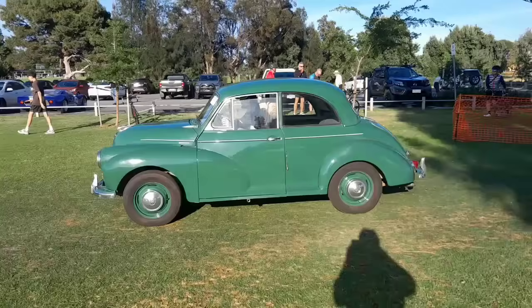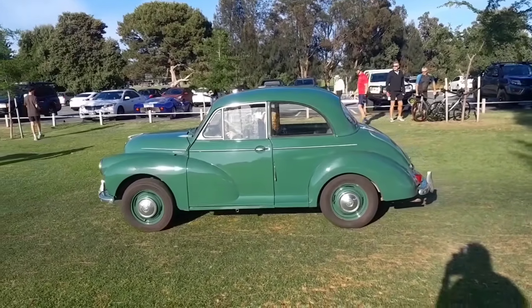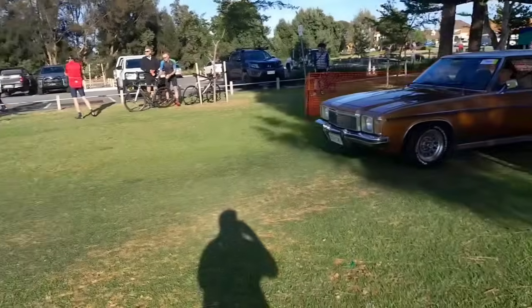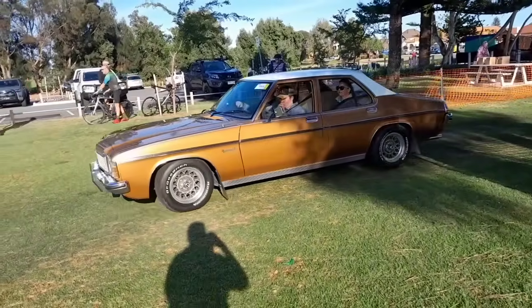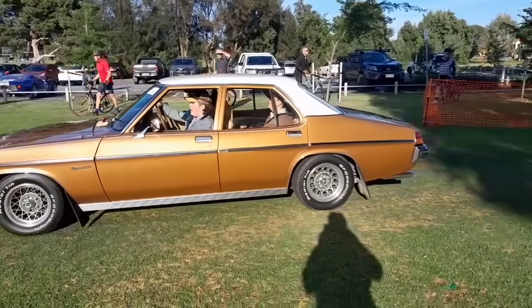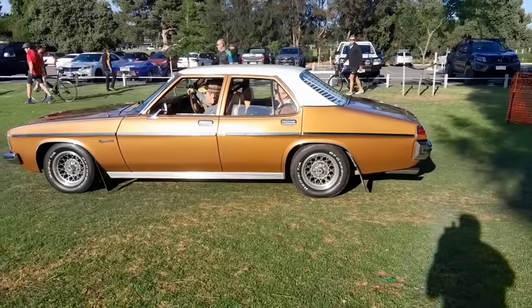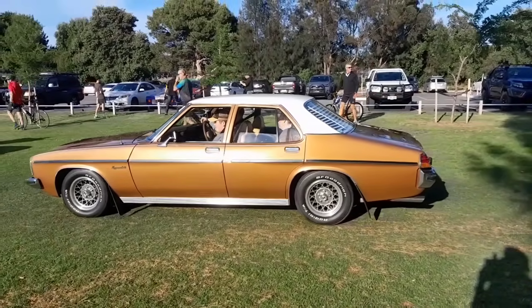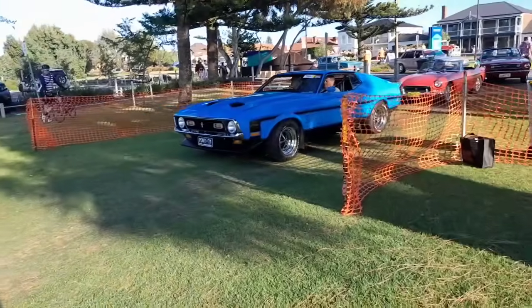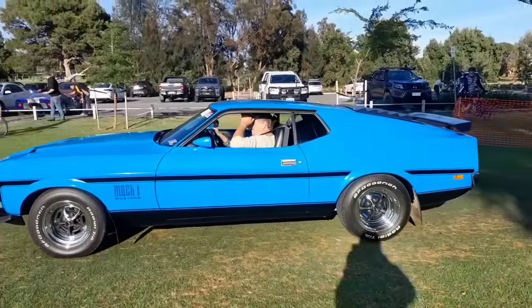And then the beautiful old Morris 1000, green with these little side indicators. Take a good look at it as it goes past. Even though I like that, this is better. The old Holden Kingswood. Followed by a Mustang Mark 1. Have a look at that for a restoration. Very blue, beautiful.